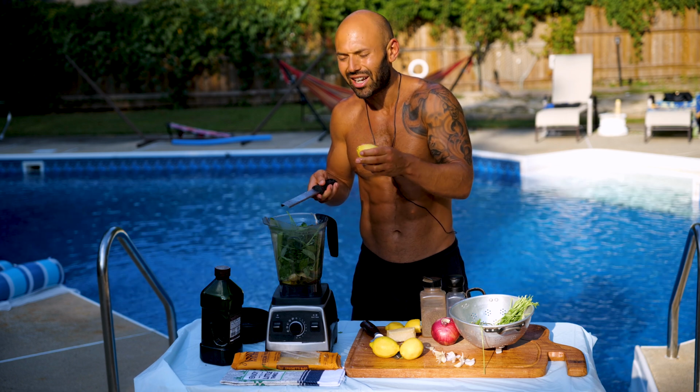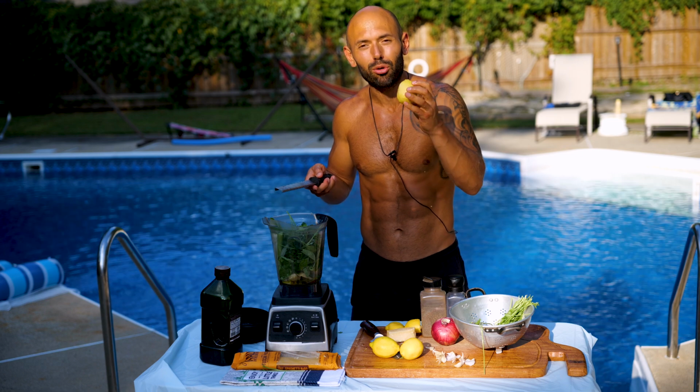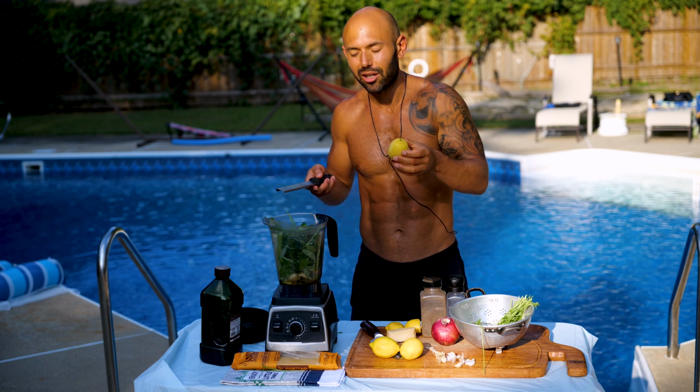You can finish with this, you can do it on eggs, you can do it on everything. It's very versatile. But just wash your lemons before you do it, and always buy organic because otherwise they're gonna be sprayed, and we don't want that.